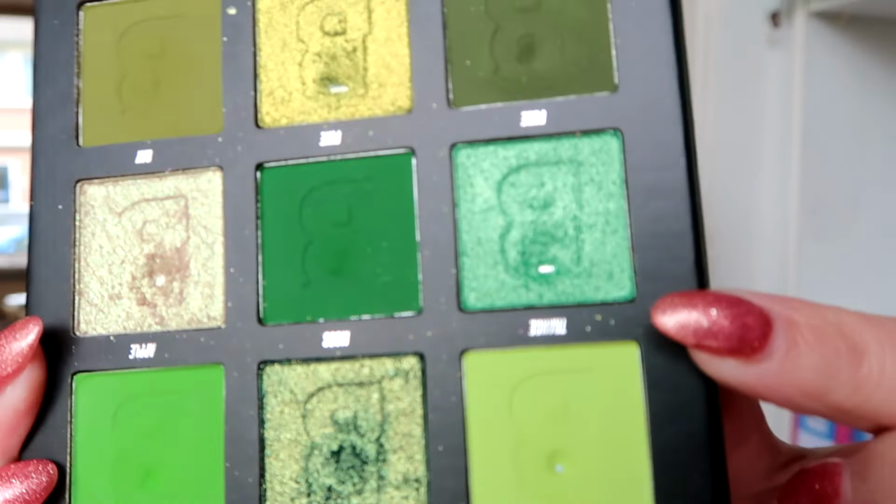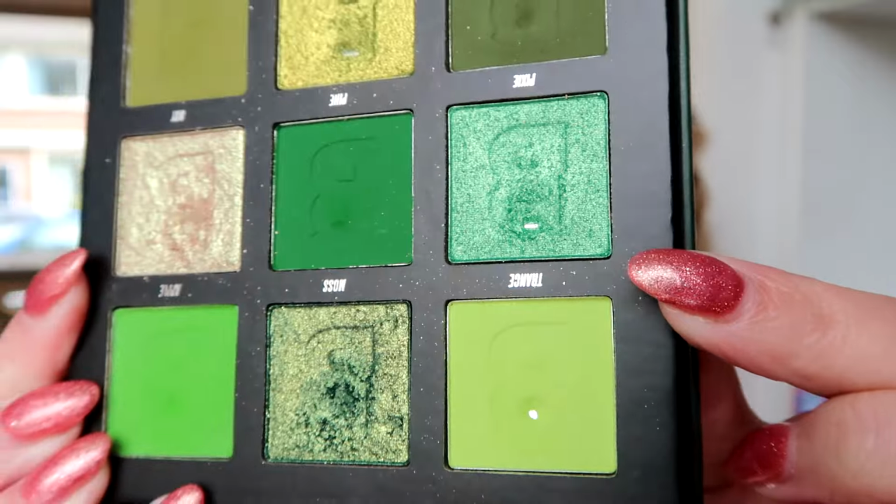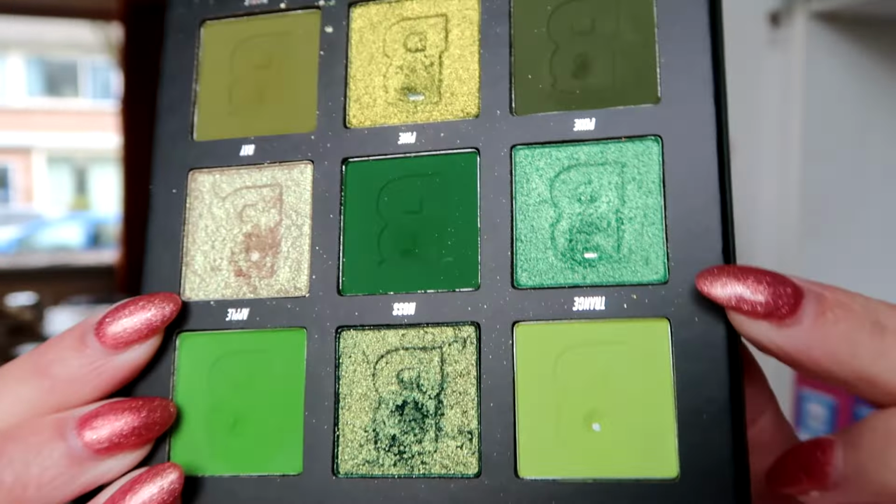And then for the shadow that starts with P, I rolled in the shade Pixie from this palette, and hopefully you can see that I managed to hit pan in this, which I did not quite expect yet. I also used this 5 times. This wasn't my favorite green.